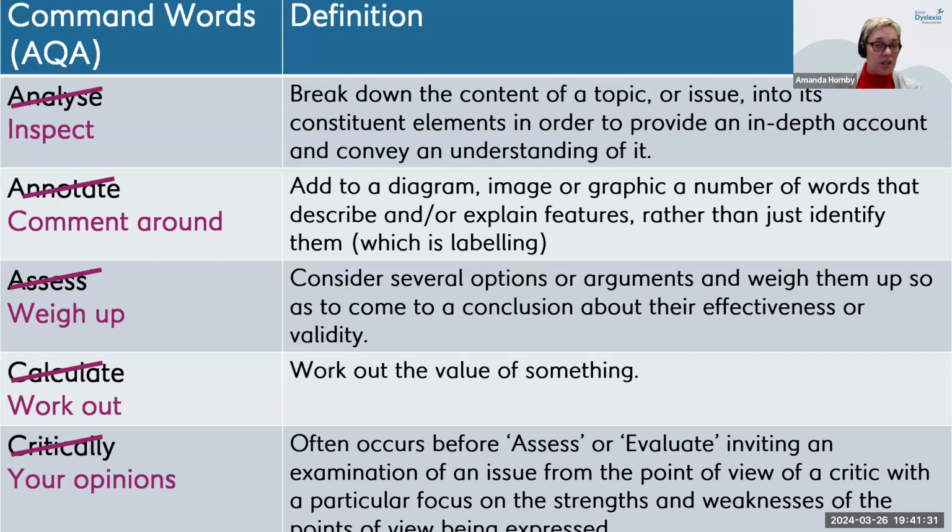Because if they are more likely to be able to read the question, then they're more likely to be able to answer it correctly. What you don't want them to do is read the question incorrectly and give a really wrong answer when you know that they know it. Okay.